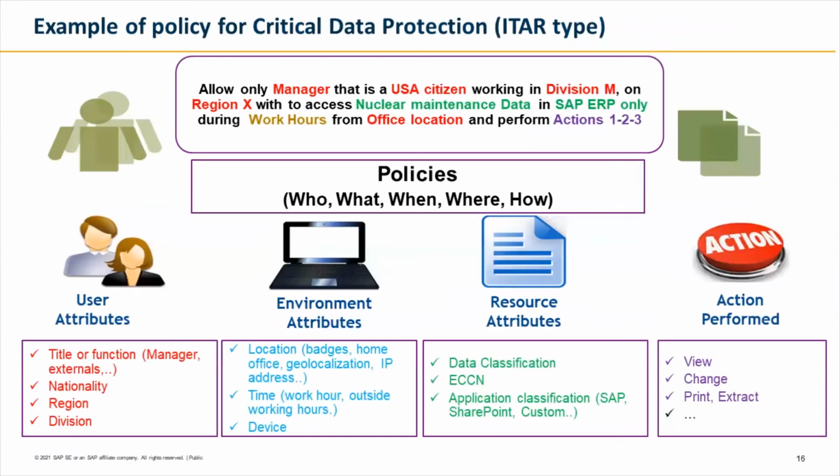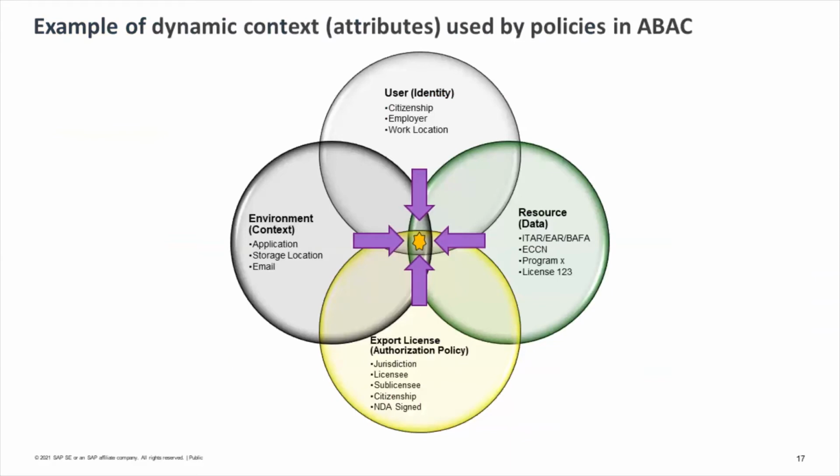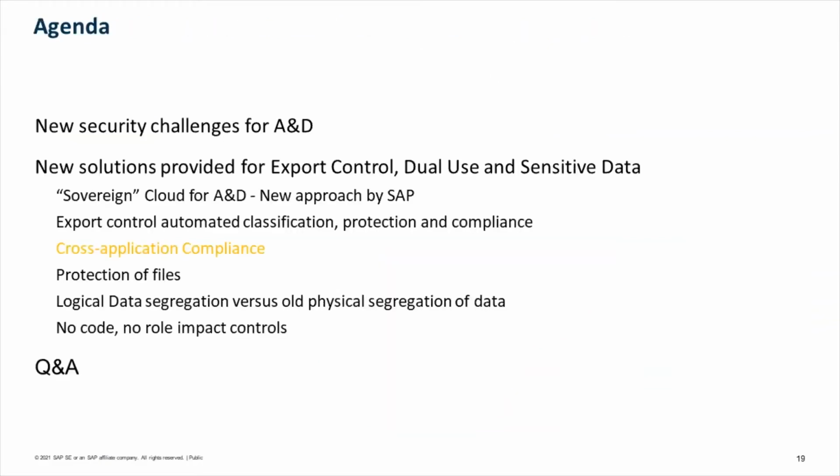This is an example of a policy in natural language where you see on the left who is trying to do what, on the right, action performed, on what, which is the resources, which can be classified data, which can be export control data, different levels of classification. And you have the notion of environment attributes where you can see geolocation. It's an important topic for export control and many A&D customers. And those access policies are taking external attributes, external contexts, automatically into consideration. So those are external attributes, the user and the resource and the environment, export licenses, which are being used and consumed by the policies. Third innovation, the policies apply cross-application instead of building policies and controls application by application.